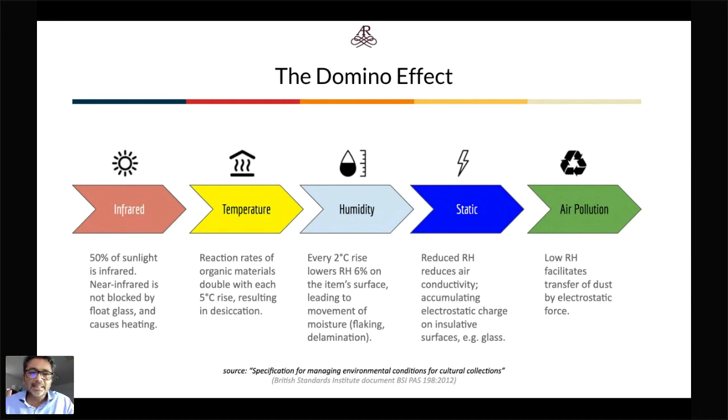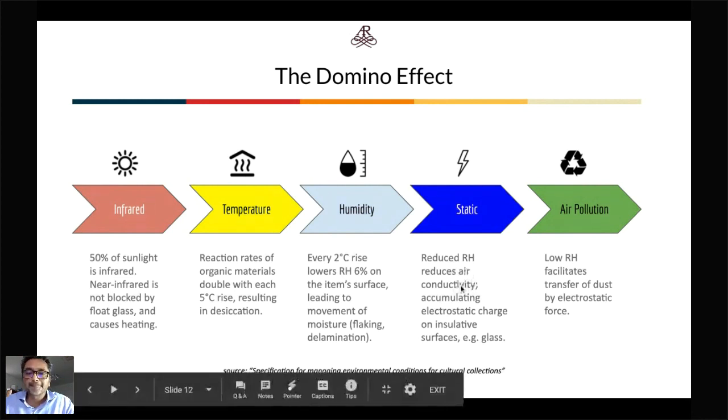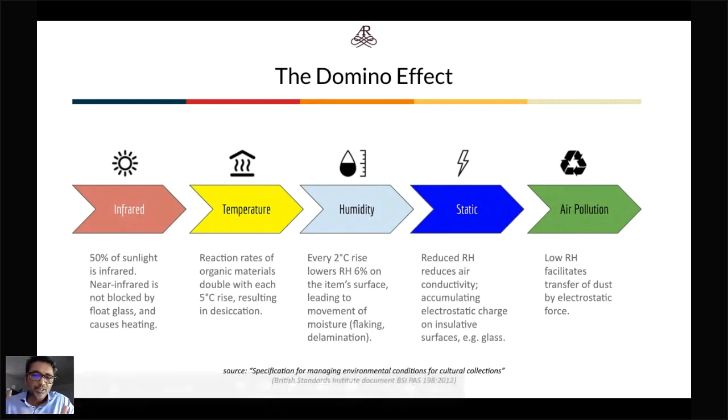So imagine for a second that the relative humidity has dropped. You can imagine that there's less moisture in the air. And we know that water is electrically conductive, which means that there's less water in the air, which means that the air is also reducing in electrical conductivity. A reduced relative humidity reduces the electrical conductivity of air. And so if you have any insulative surface like glass or acrylic, and simply by rubbing some textile across it, you can transfer electrostatic charge to that insulative surface.